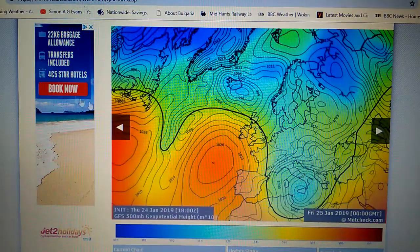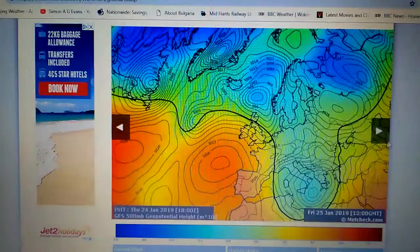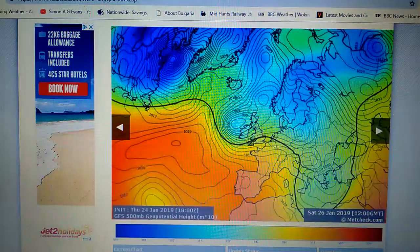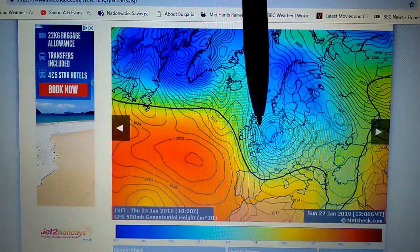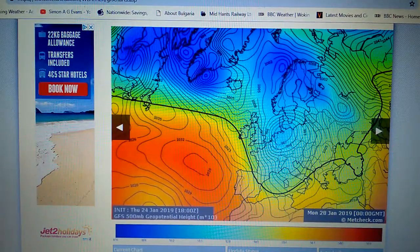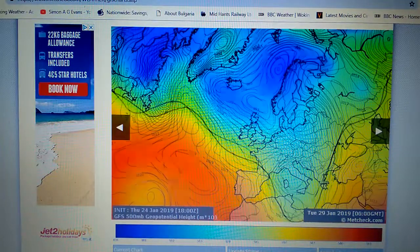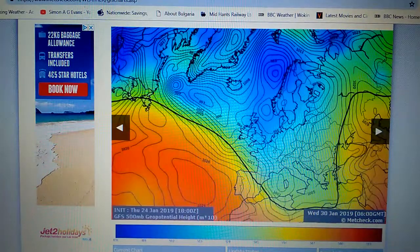This is the GFS computer model prediction. See what's going on here. This is what we call a mild outlook with the weather. Wow, it's one of the mild output computer models. It's a storm coming in. Looks like a storm around the 27th of January with a northeasterly wind at the end of it. The 28th of January. And then we've got a northwesterly wind, 29th of January onwards.